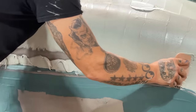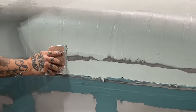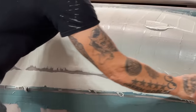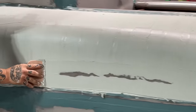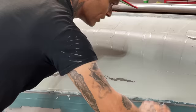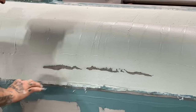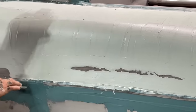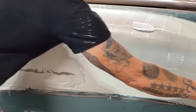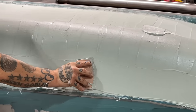Probably not the squeegee for this area, but it very well could be. Couldn't it? Beautiful. Don't want to sand that fill. Any fill that you do not want to sand, take it off, because it's hard to get off. The slower you drag it, probably the better job you can get.